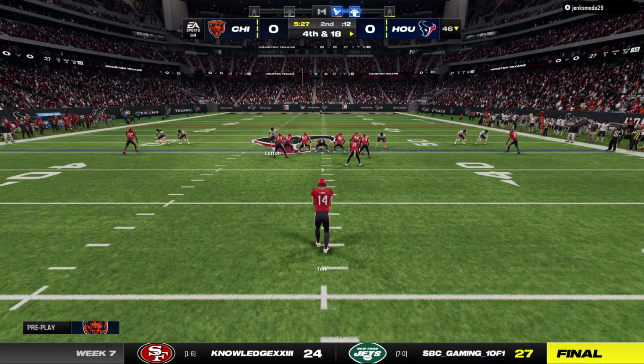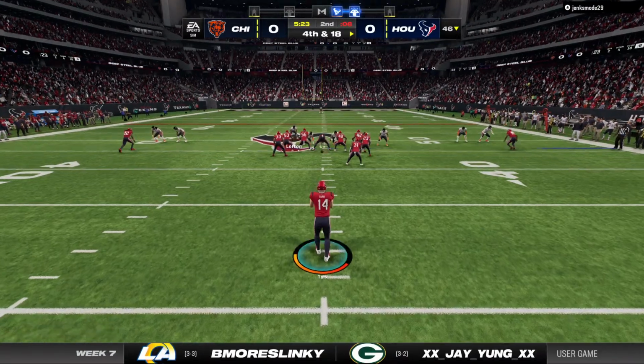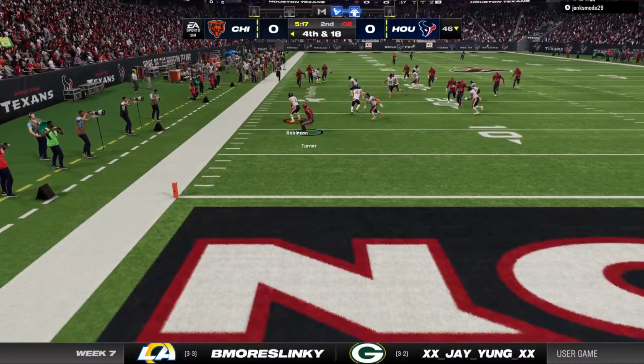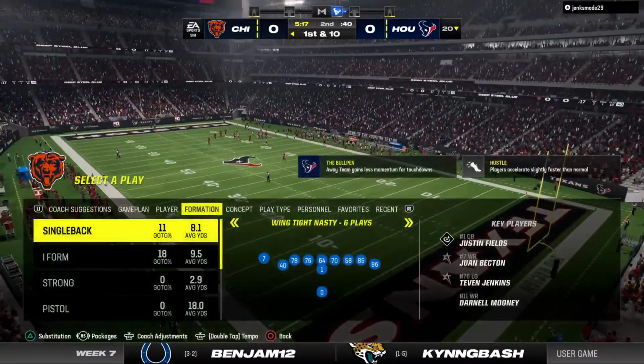The Texans send the punter out as he's on to punt for the first time tonight. He was only asked to punt once in the victory last week as he sends this one away. And this one hits at the 3 and then bounds into the end zone for a touchback.